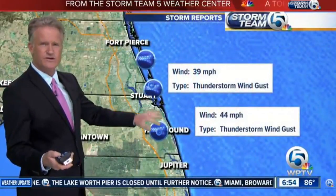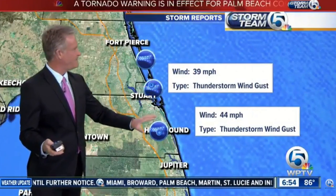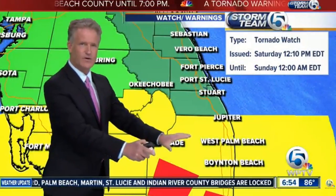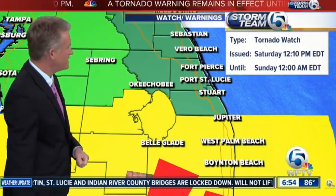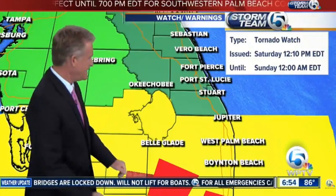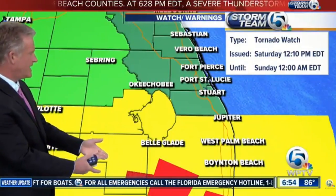And some of the wind reports on the Treasure Coast, these are from earlier. These are storm reports of 35, 40, 45 miles an hour. This is just the beginning of that. There's a tornado watch for Palm Beach County, likely extended. And there's a new tornado watch right under that banner there for Palm Beach County and into just west of the lake.